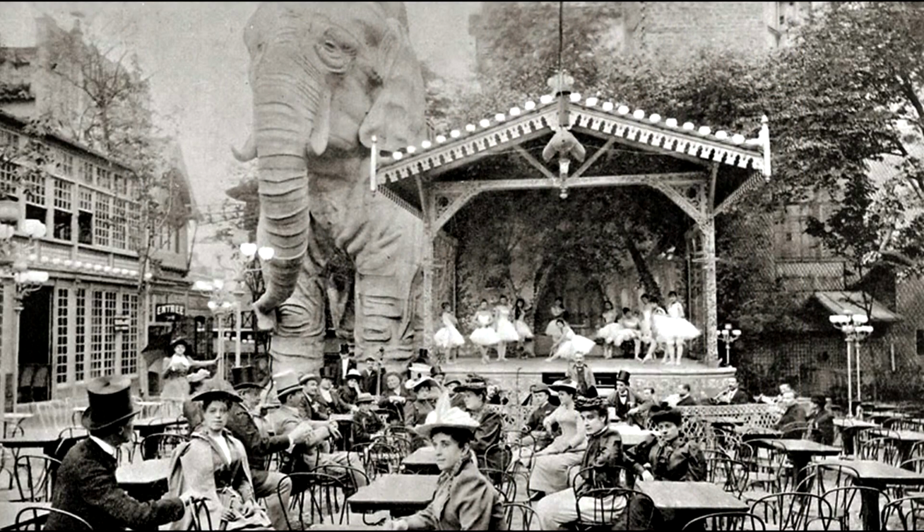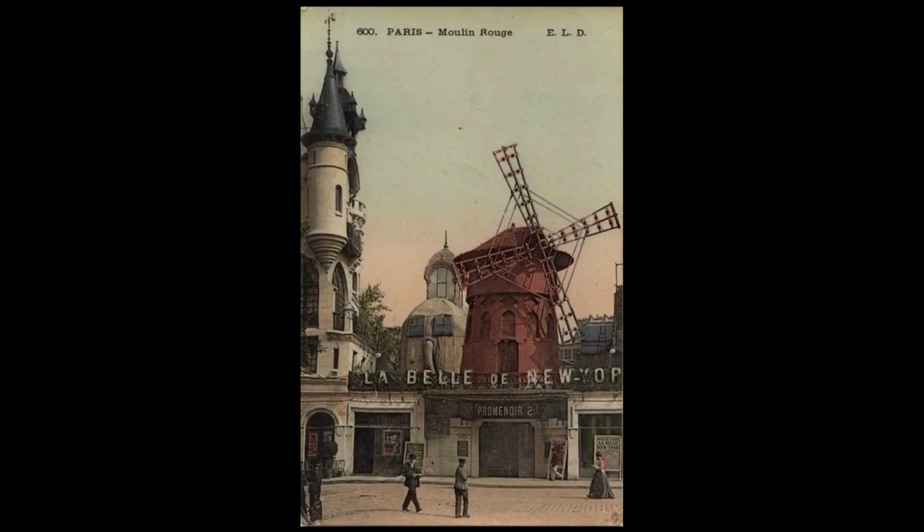And when we look at this hand-colored photograph of the Moulin Rouge, we see the red windmill. We see a sort of castle-like tower there on the left, which also gives it a sort of fairy tale appearance. But we also see the back of a giant elephant with a sort of little building on its back with windows. And its rear end had also two windows, I think, when I look at that.